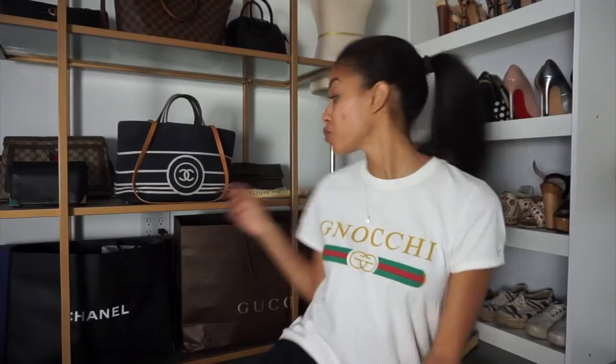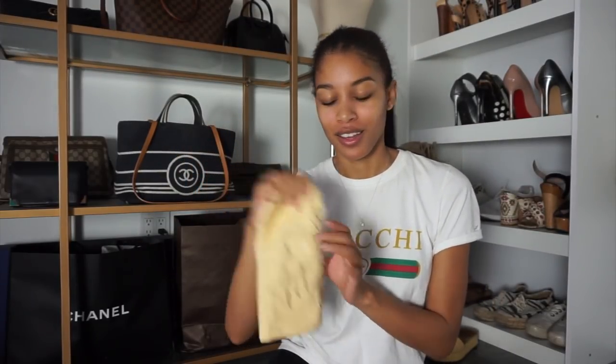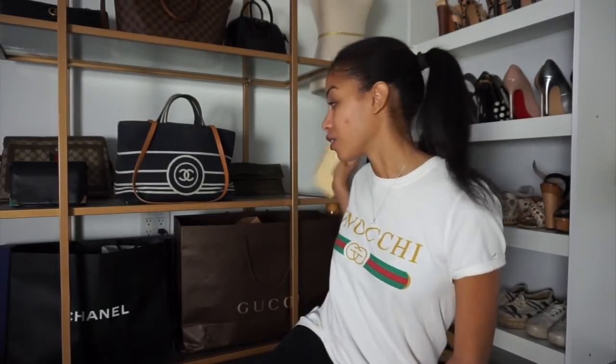So I just like to make sure that the ones that I use for specific purposes, especially when they are not the original designer dust bag, I know what goes where and which one fits. Saves me a lot of time and a lot of energy.